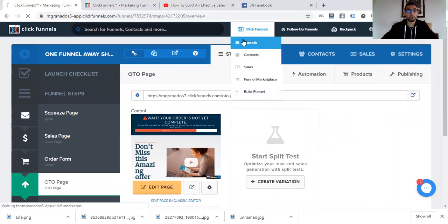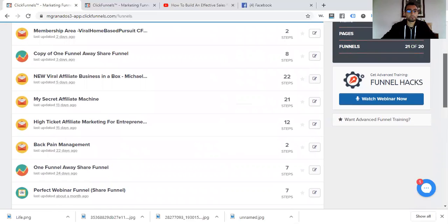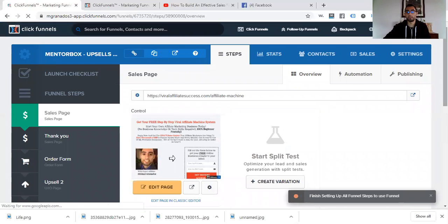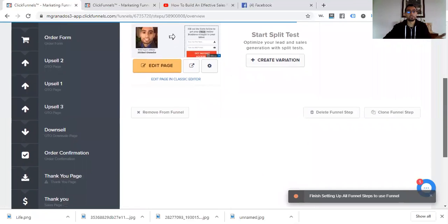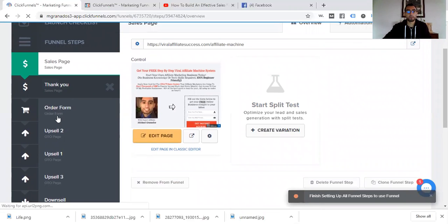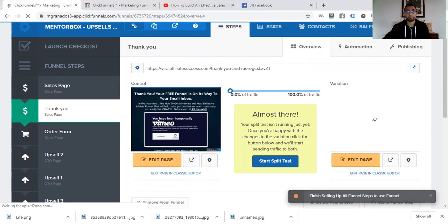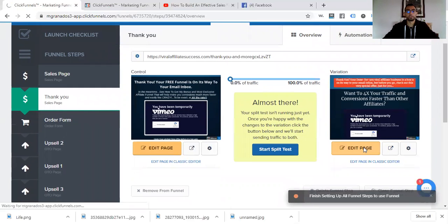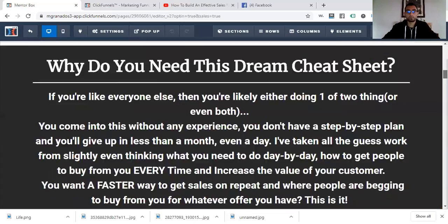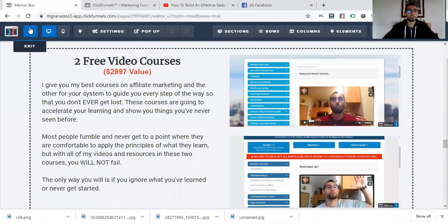And I have other funnels that you can use for this, as other examples. Here's just one of them that I have customized for myself. Remember the customized thing I'm talking about? See, I have a bunch of upsells, downsells, order confirmations, thank you pages, and so forth. It's just rearranged in a way that I want it to be for my own business. And this is one that I put together, with bonuses and what they're going to be getting for only $7, using the templates.